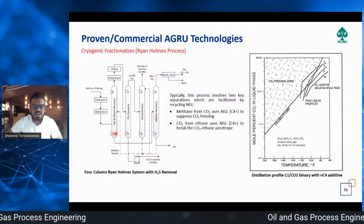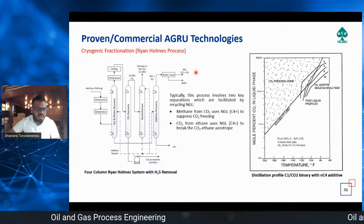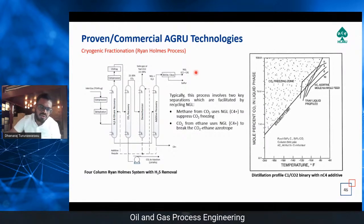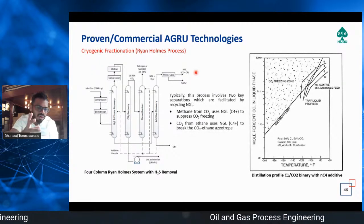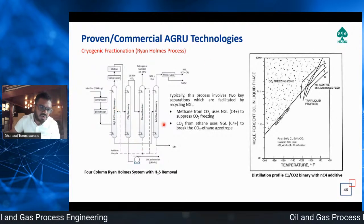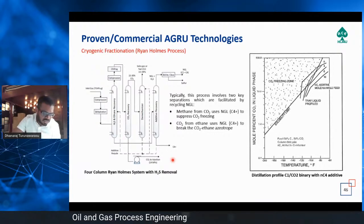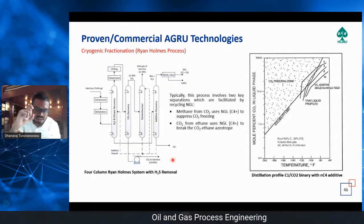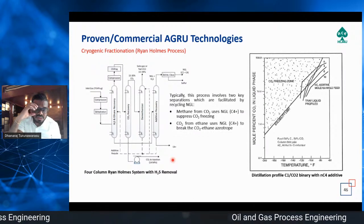So the process is pretty much complex, but as you can see, this can meet the very tight sales gas spec. Compared to another process, the CFZ process, controlled freeze zone system, which I'm not showing here, is a single step process, just one column, whereas the Ryan-Holmes process, which is a conventional process, requires four columns. For a CFZ process, it just requires one column, and it actually allows CO2 to freeze out and melt in the column. That's the reason why this process is quite interesting.